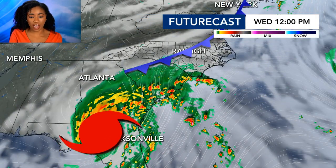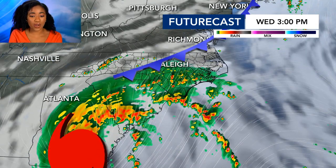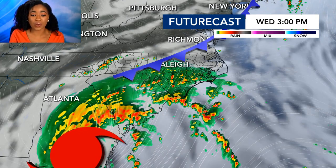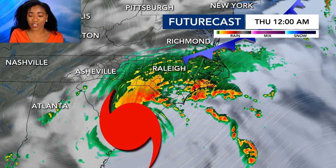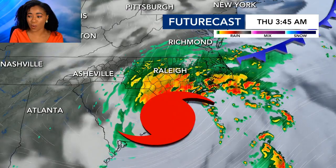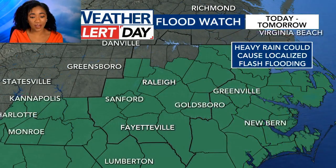So I want to show you here Futurecast. You can see the storm system lifting towards the north and east, bringing that rain into our area as early as this afternoon, mainly after 12 o'clock for the Sandhills, and then that's going to lift towards the north into the 3 o'clock hour for the Triangle. We expect the storm system to sit over portions of South Carolina and bring pockets of heavy rainfall into North Carolina as we head through the evening, tonight, and tomorrow morning. This is going to clear out as we head into the afternoon on Thursday. We're likely to see a decent amount of sunshine to follow this system leading into the end of the week.